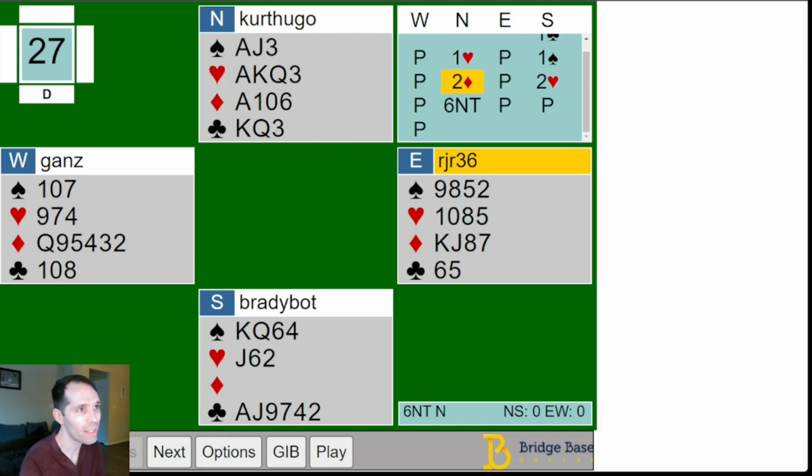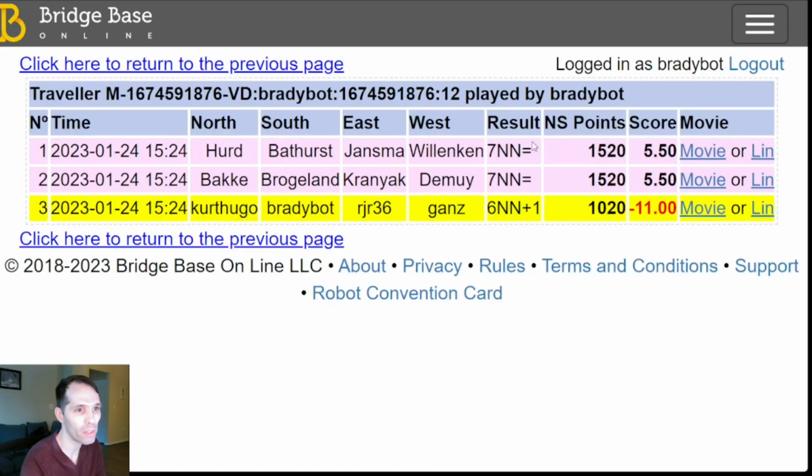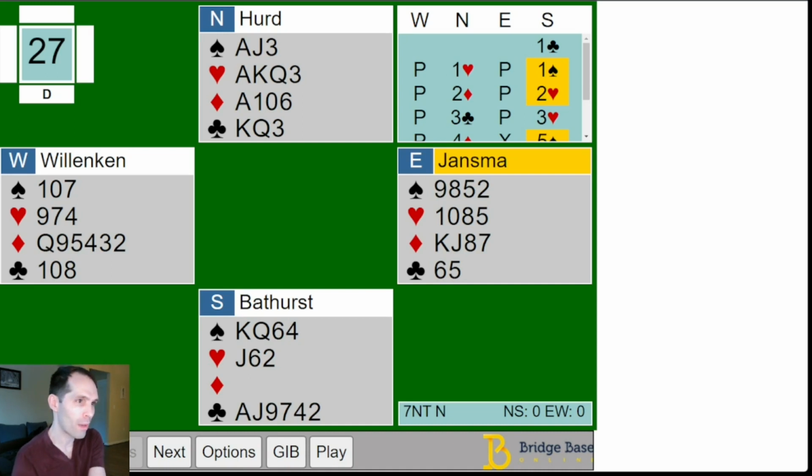So that's kind of why I checked out 6 no trump, but let's take a look at the other tables, because both of the other tables found their way to the best contract, which was 7 no. And then I will probably wrap up the stream here.